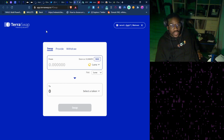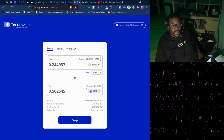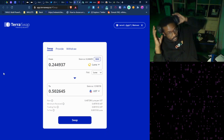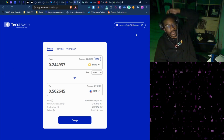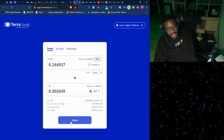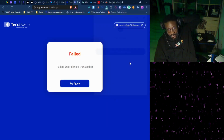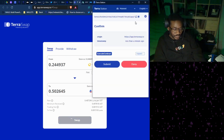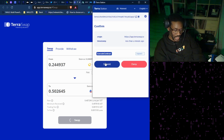So when you're on TerraSwap, you're just gonna take your Luna, take some UST, and just swap that. And it's actually really straightforward. I mean, you swap, you confirm the transaction, and that's it. And then it'll show up in your Terra Station as UST. Exactly.